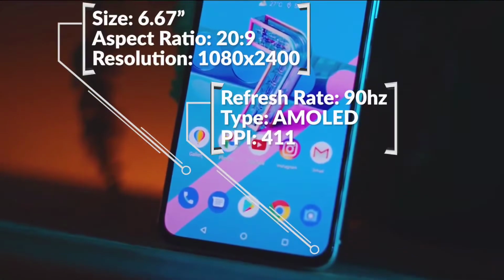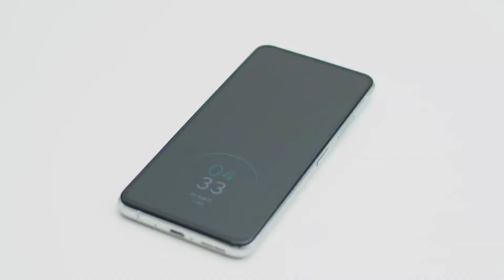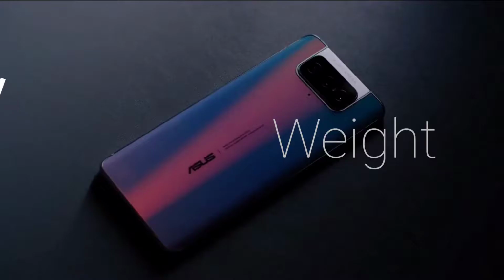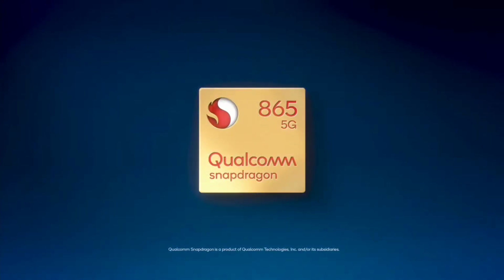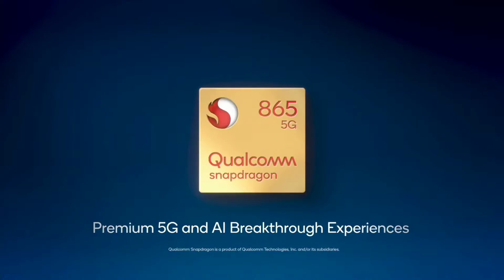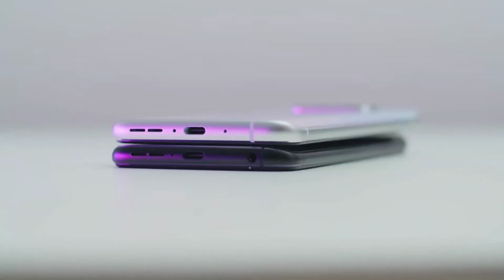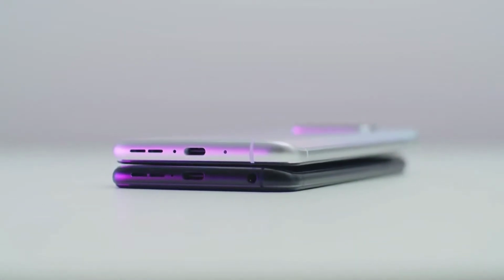It has a beautiful, truly bezel-less 6.67-inch 90Hz AMOLED display with a 20:9 aspect ratio. It weighs a total of 280 grams, which is quite heavy. It will start at 6GB of RAM and 128GB of internal storage, and the mighty Snapdragon 865 chip to power it all. It comes in white and black, and yes, those are my favorite colors for a phone, but sadly you will lose out on the headphone jack this year, which is quite sad but expected. Now just wait for the cool part about the cameras.